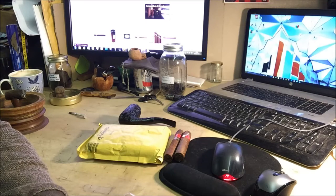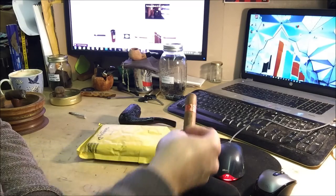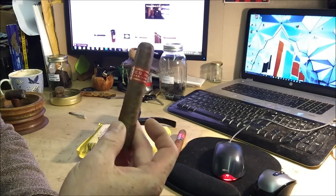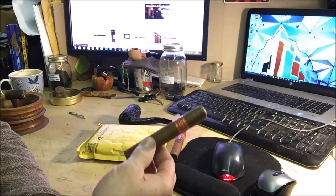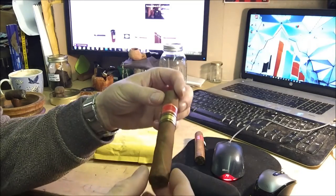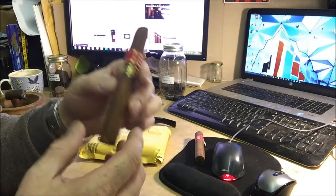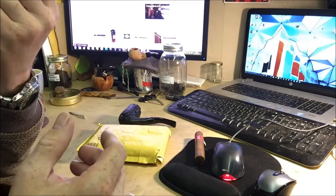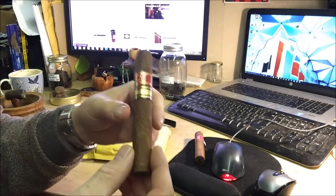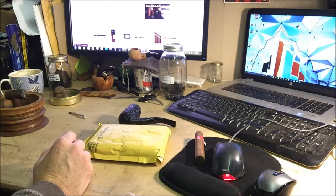I was trying to think which one to go for, so I think I'm going to go for the D, because I think these are available there, so if I do like it, I can always buy it. And it's a regular line, whereas the limited edition is limited, which means perhaps best left in the humidor for a special day. It's got a nice chocolatey aroma on that. So we're going to set that aside for now. We'll pop it in the humidor.